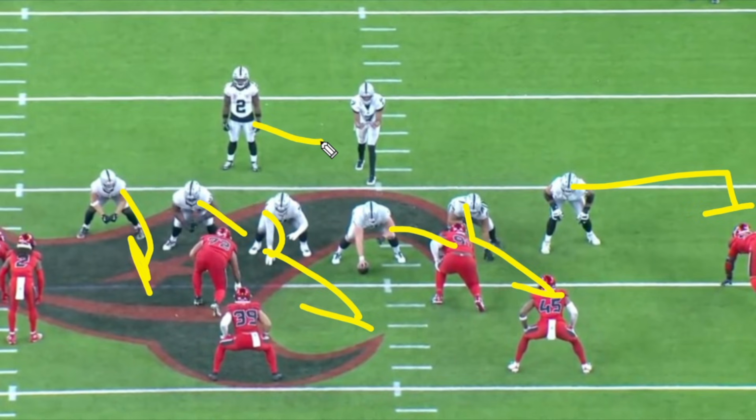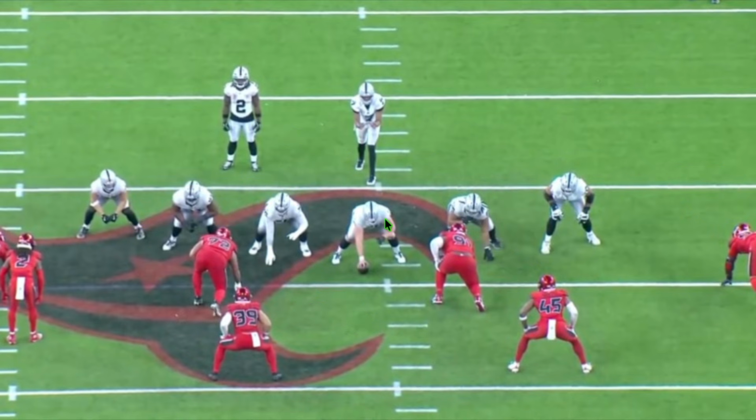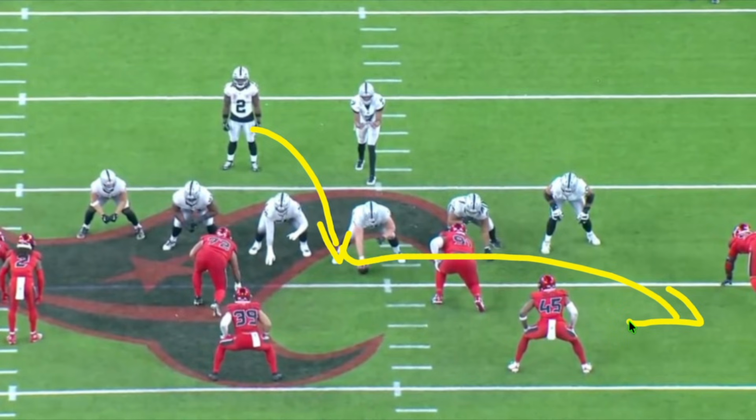And Ashton Jeanty just goes north and south, looking for a hole wherever he can, potentially bouncing it outside, potentially cutting it back. Again, wherever he can find green grass. He does a great job here creasing the defense, but he keeps his balance and ends up scoring a touchdown. It's an incredible play. Let's check it out.